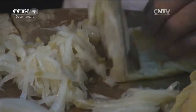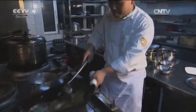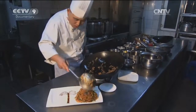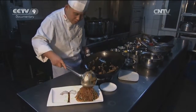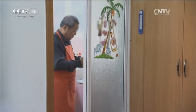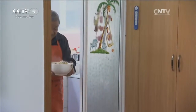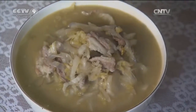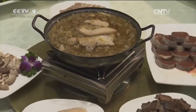Fermented cabbage with noodles is a common dish in Harbin. Shredded cabbage is fried with pre-cooked noodles and lean meat. Crisp and delicious, it's a perfect match for rice. Wu's fermented cabbage boiled with meat is a simplified dish. Chefs in restaurants still create the traditional pig feast.